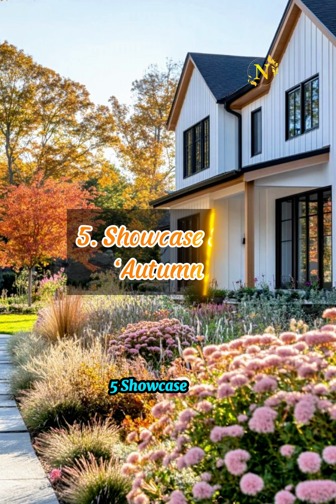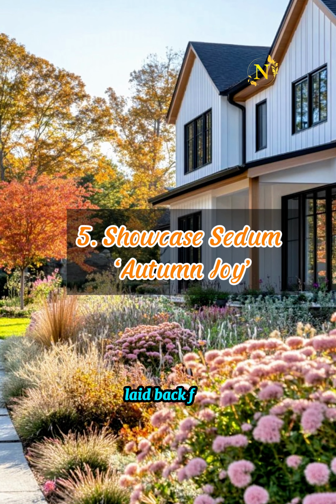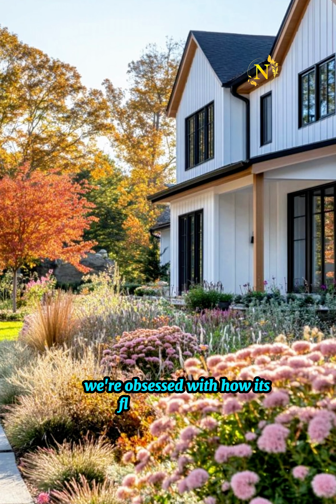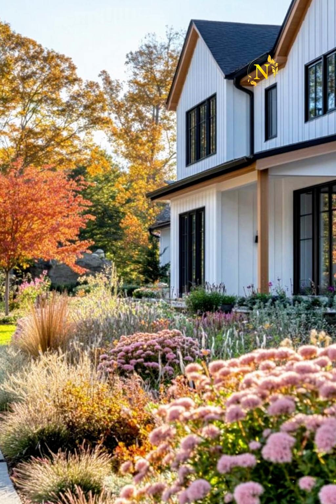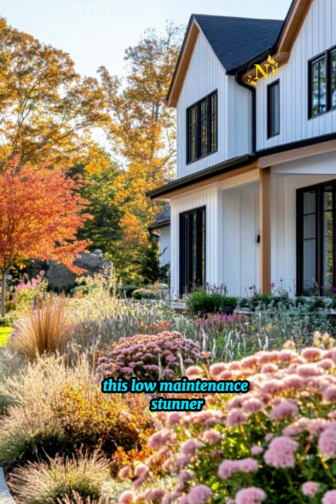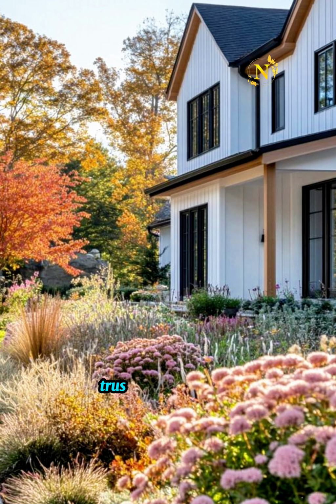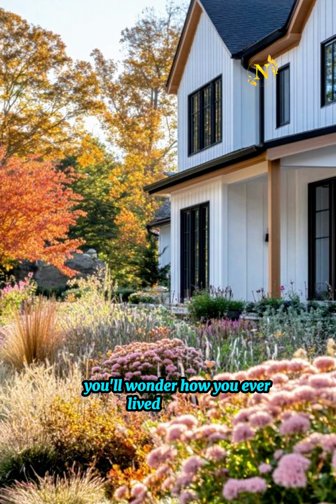5. Showcase Sedum Autumn Joy. Sedum Autumn Joy is like the cool, laid-back friend who always knows how to dress for the season. We're obsessed with how its flowers transform from pale pink to deep russet as autumn progresses. This low-maintenance stunner is perfect for adding texture and interest to your fall garden. Trust us, once you plant Sedum Autumn Joy, you'll wonder how you ever lived without it.